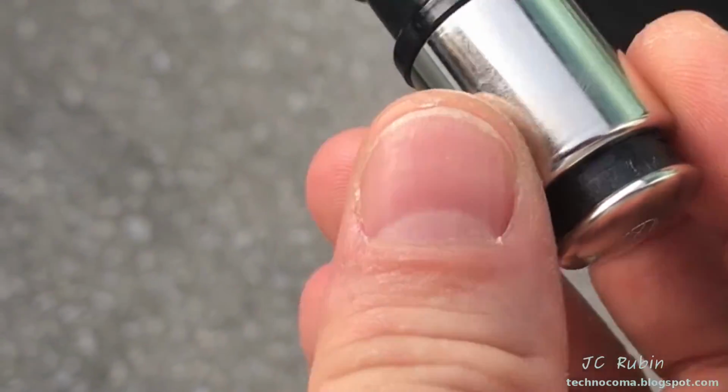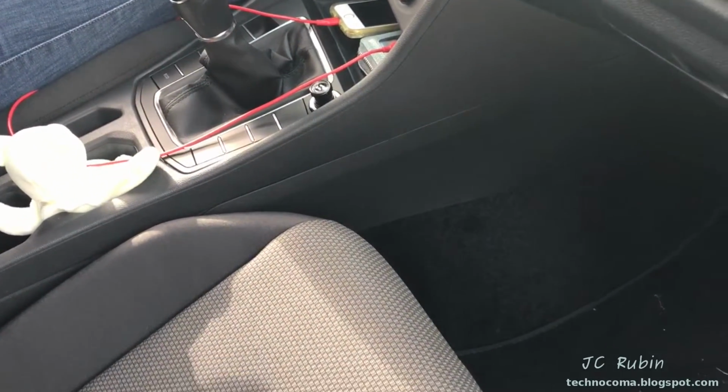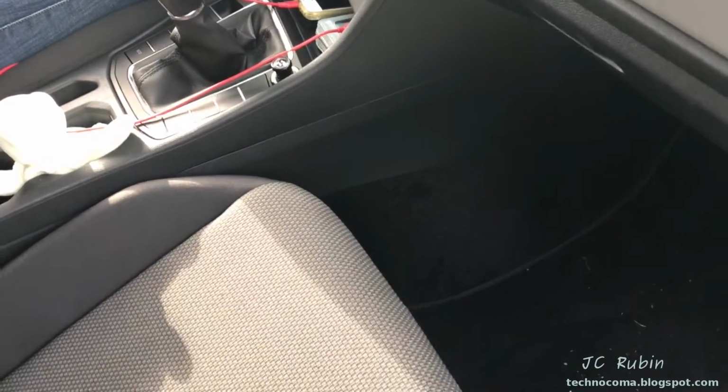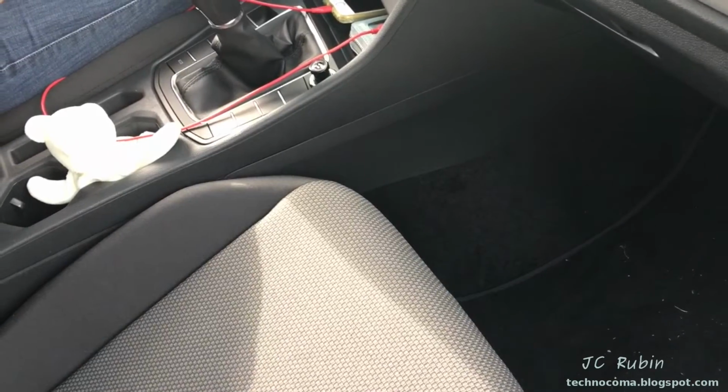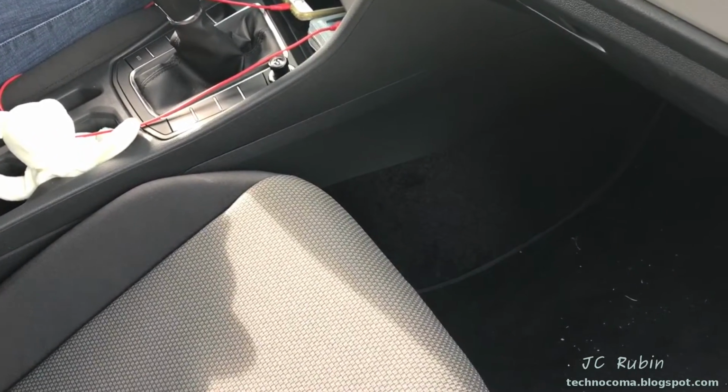That's great. So that's what you would use if you had to go under the hood to do any work. And when you're done with it, you just put it right back there. I thought that was pretty nifty. At first glance, I thought it was a normal cigarette lighter. I didn't realize it was a flashlight. That's pretty slick. That's definitely an extra, a plus right there for the S model.